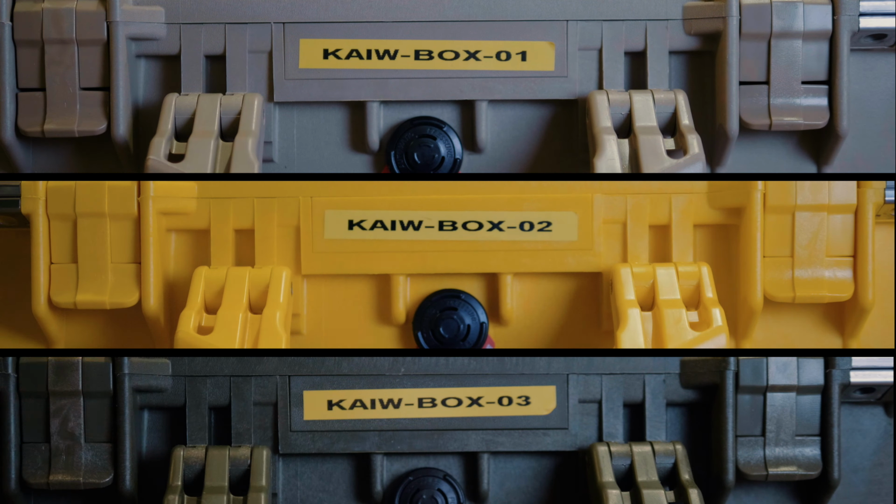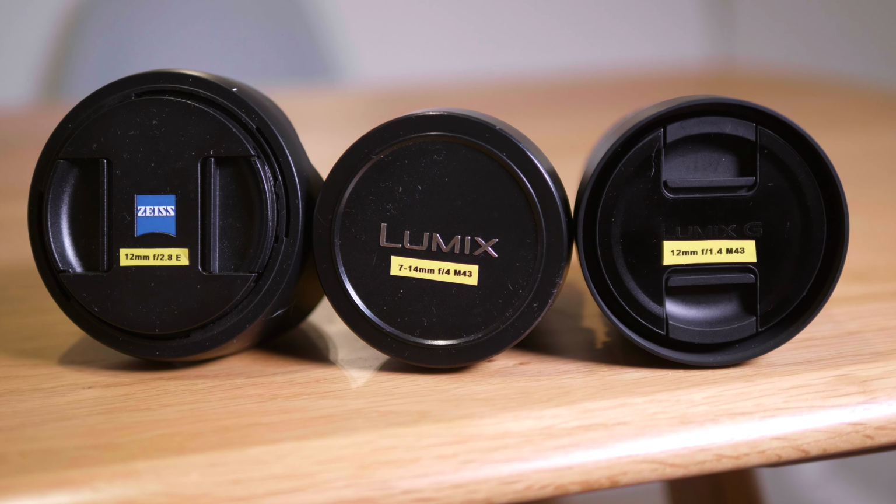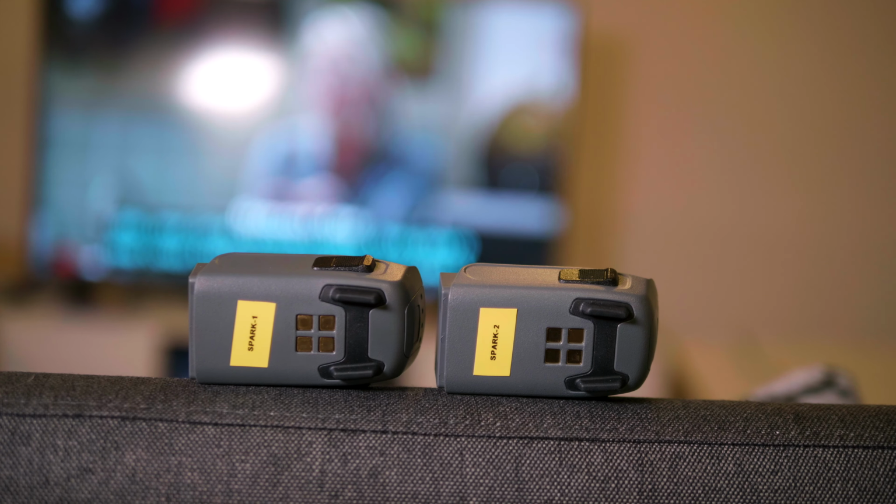As I said in Locke's video, I'm a bit fastidious when it comes to labelling the crap out of everything. Gear is somewhat hard to tell apart in a case or bag, especially when you're trying to grab something quick. I stick named yellow labels for legibility so I can find what I want, and also number any items that I have more than one of.